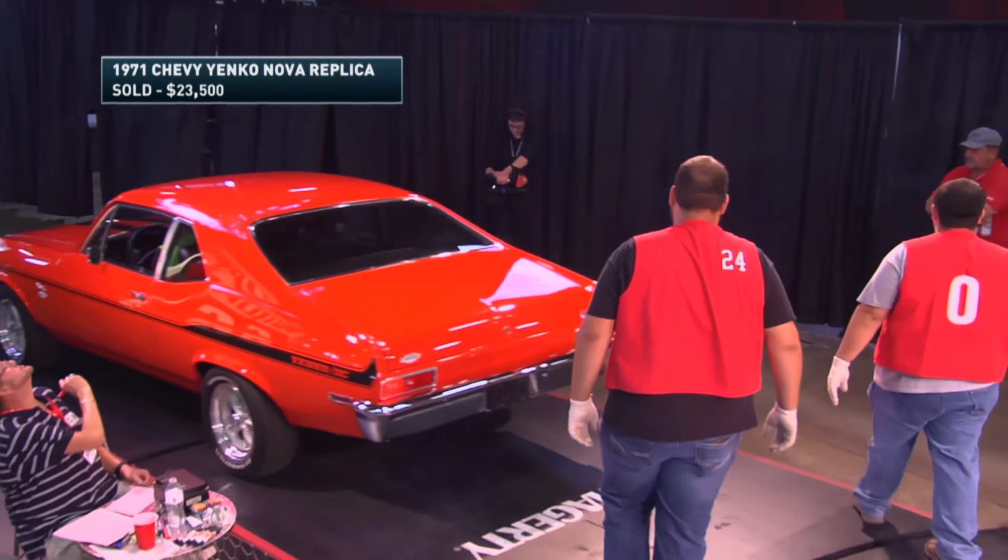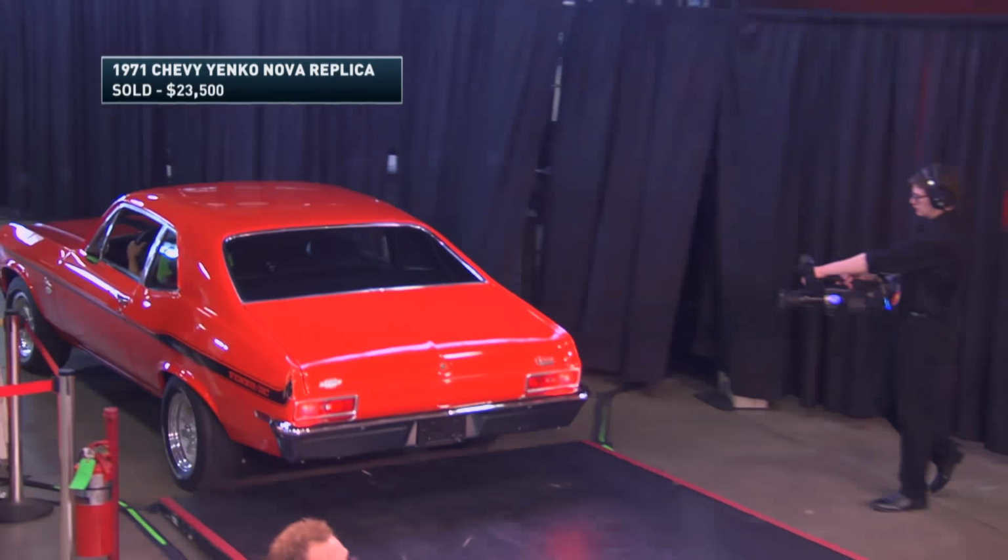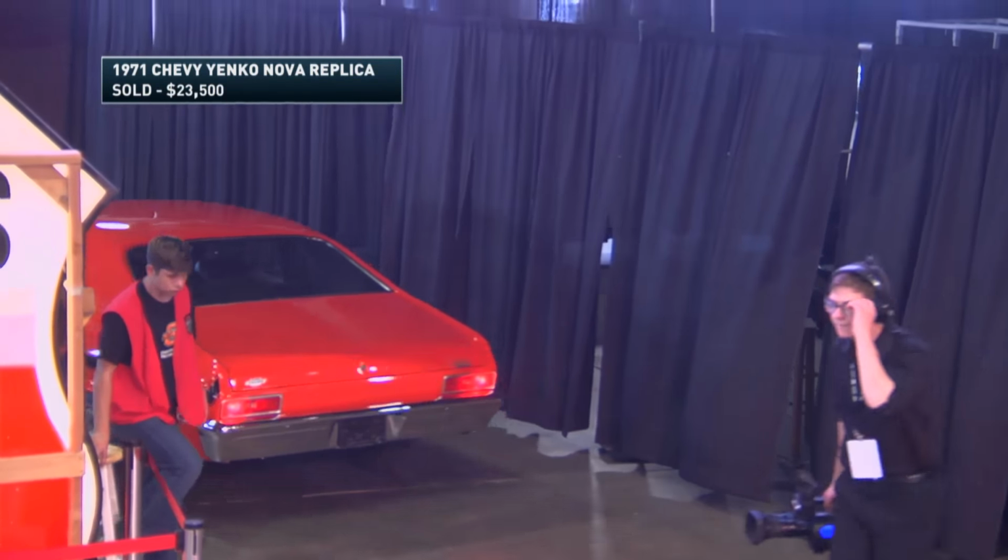So you always wanted a Yenko. Yes, orange Yenko, big block car. Yeah, no kidding. But it looks beautiful, like the real thing. Nice job.